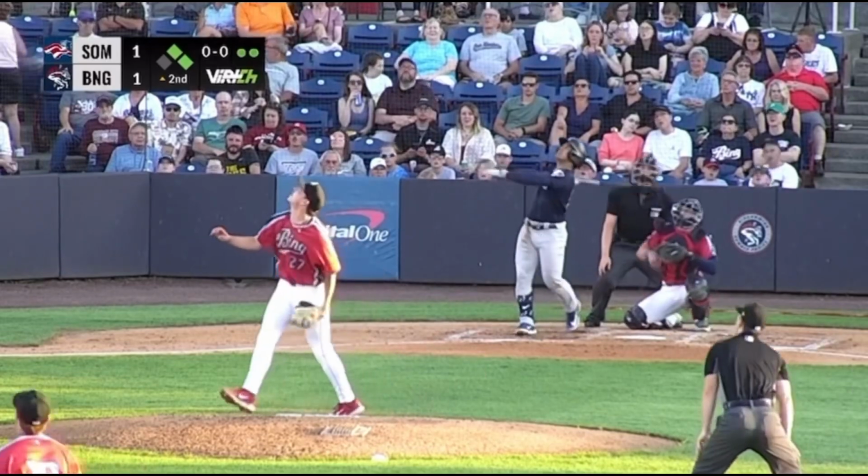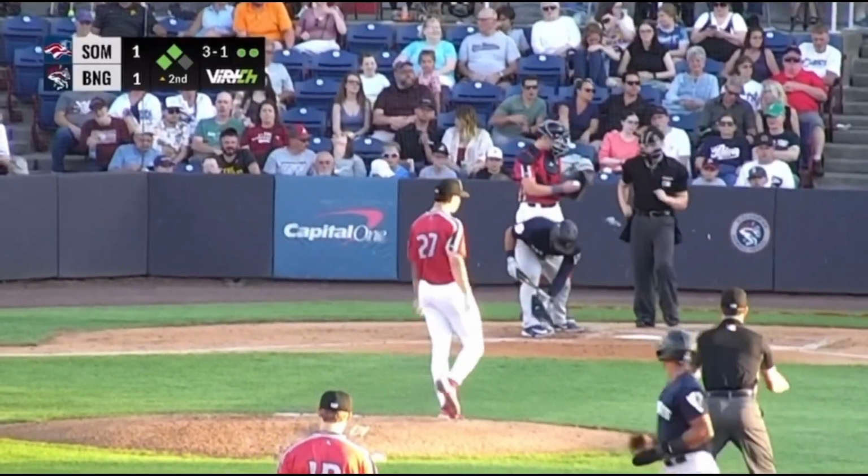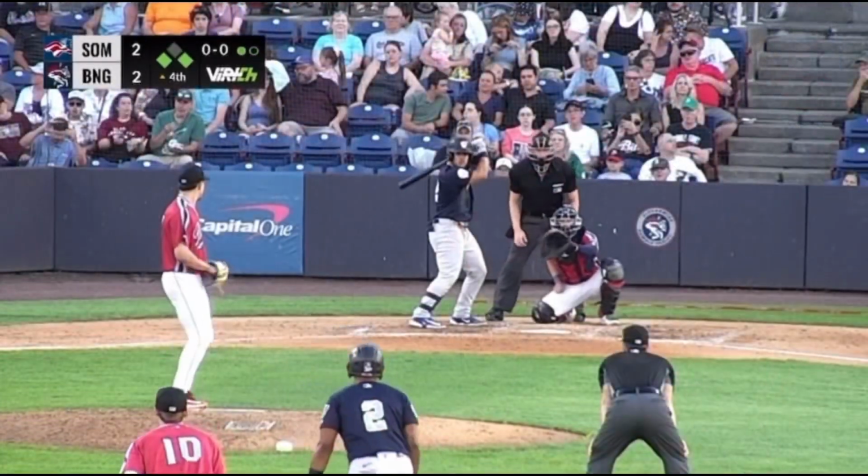Here comes the pitch, and that's skied. In the indoor facility it's starting. You know, what better place to come? 3-1 is down and in, ball. With runners on first and second.